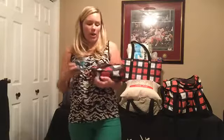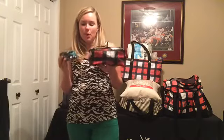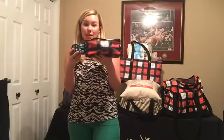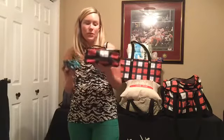Brain freeze. All right, so we have our lovely Glamour Case and we have our lovely little Cute Case. Both fantastic little items. These two items together will get you up to that $35 amount that you need to be able to get one of those duffel bags or weekenders for $31.